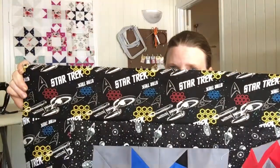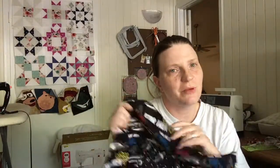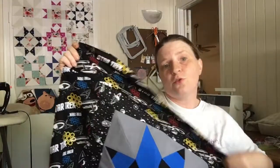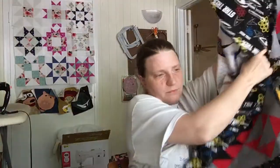So how I went with this theme, it was not planned. I was actually at Joann's and I was thinking about not even starting vintage paper piecing because nothing was speaking to me. And I found the Star Trek fabric and I sent Matt a text. Hey, what do you think about me doing vintage paper piecing in Star Trek? And he loved the idea, so I went with it. So that's why I went with the primary colors.